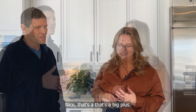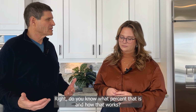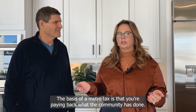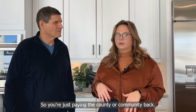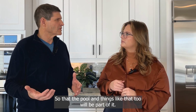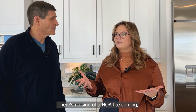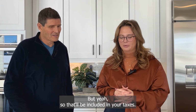That's a big plus. You don't have an HOA here. You have a metro district. Yep. Right? Do you know what percent that is and how that works? Yeah. So it's going to be a 1.1 metro tax. The basis of a metro tax is that you're paying back what the community has done. So the roads, the amenities that are coming. So you're just paying the community back. The pool and things like that too will be part of it. Yes, correct. So there are quite a few amenities that are coming. So that'll all be included. There's no sign of an HOA fee coming, but I can't make any promises, unfortunately. But yeah, so it'll all be included in your taxes.